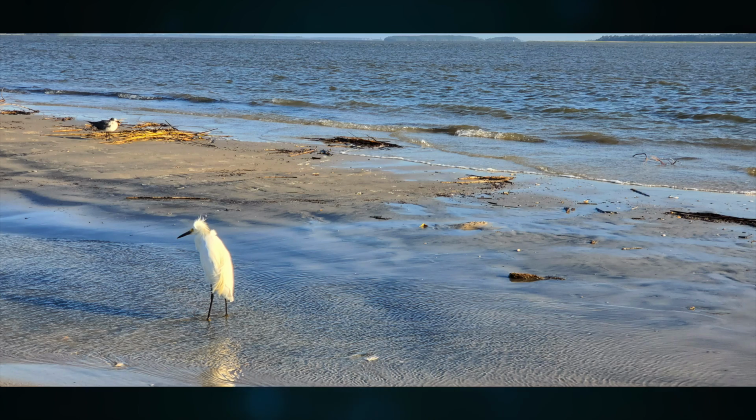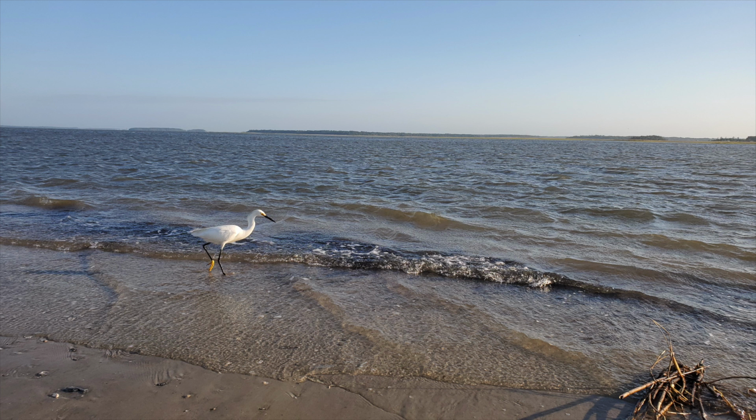So we watched a bird. We spent some time walking the beach, and there was a snowy egret. It's a white bird with black legs and yellow feet, and it runs and catches little bugs in the sand, but then it also catches fish, and it's like my spirit animal.